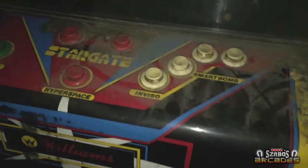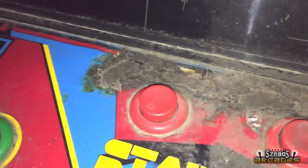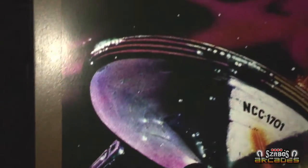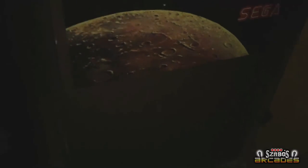Yeah. This thing needs a little bit of help. Well, that CPO got burnt. What the heck? That's a great game though, man. Stargate. Star Trek, this thing's already been restored. Really good shape.